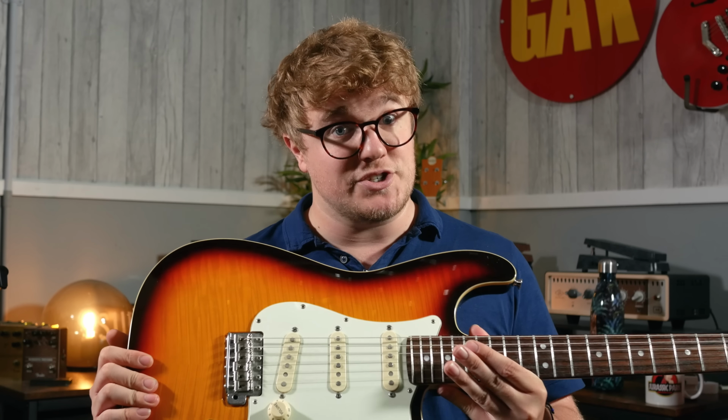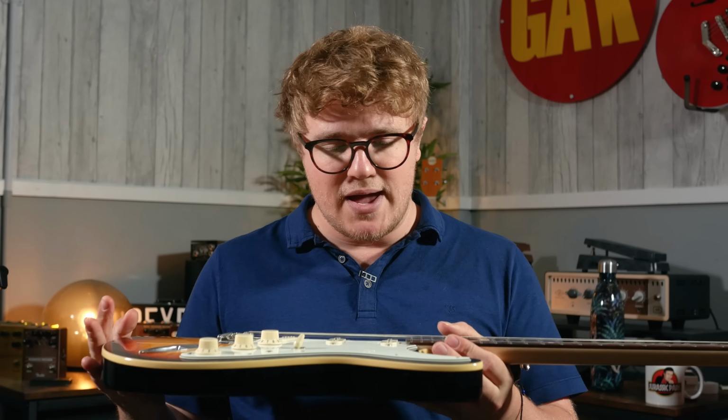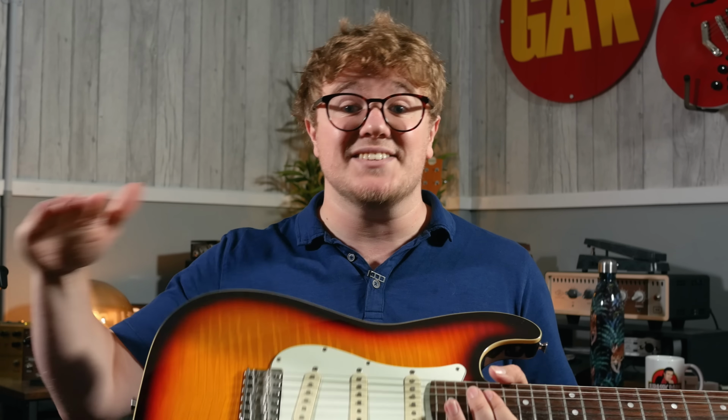And because of their limited runs of unique models, Fender Japan guitars often lend themselves very well to collectors or somebody who is just looking for something that is unique and most likely not going to be seen anywhere else. Like me. So this is my own Japanese Fender. It's an Aerodyne Stratocaster. I think they made maybe 60 of this color for Europe, and that's it. And once they're gone, they're gone.